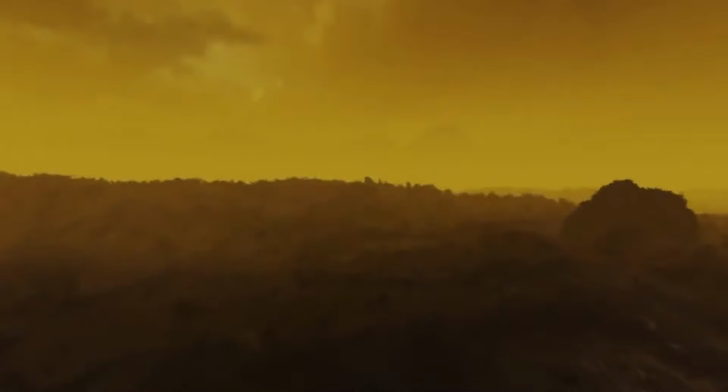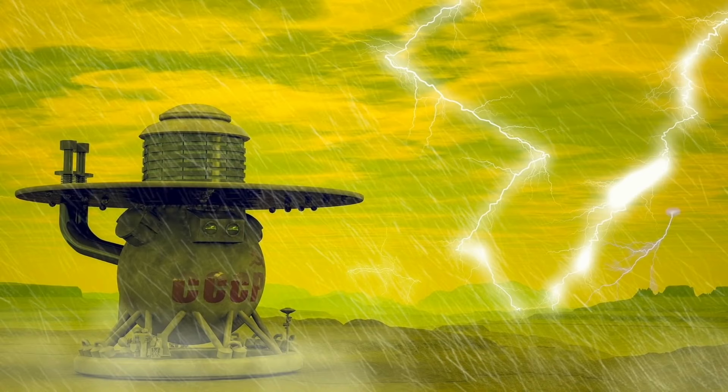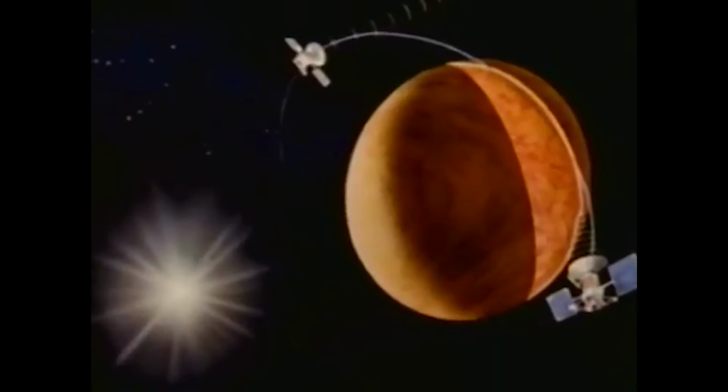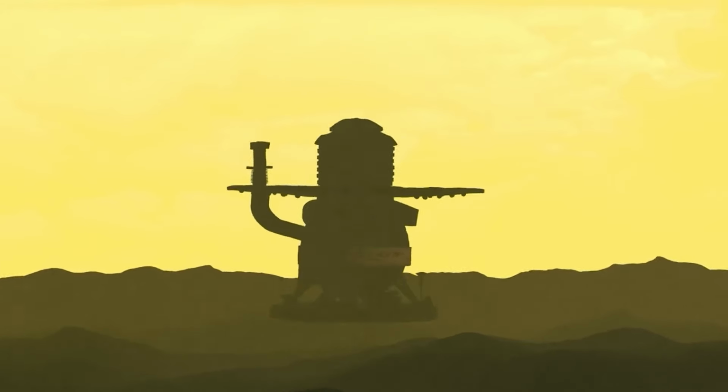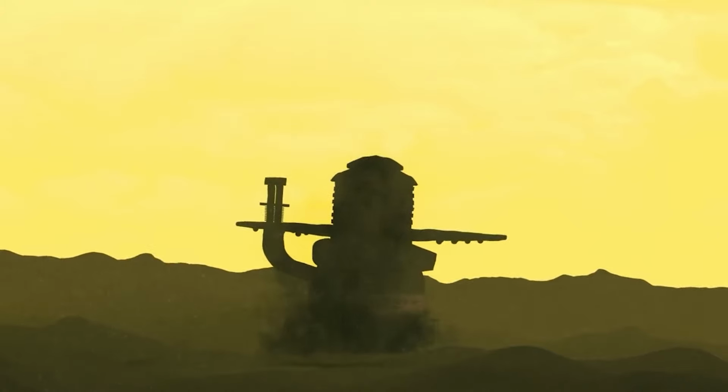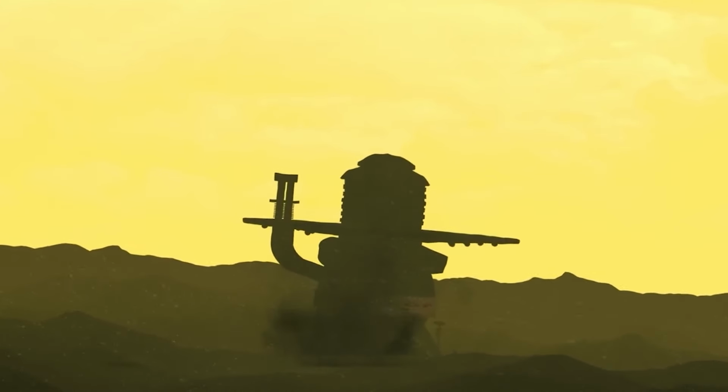The Venera 13 landing module from the Soviet Union, which successfully touched down on Venus in 1982, lasted 2 hours before succumbing to extreme heat and pressure. The Magellan spacecraft from NASA reached Venus in 1990, spending 4 years mapping the surface with radar and gathering a wealth of data, including detailed images and information on its topography, gravity, and magnetic fields.